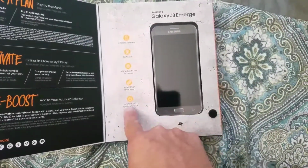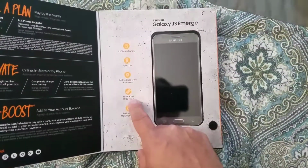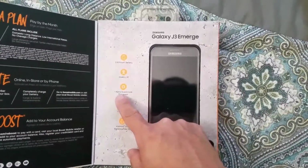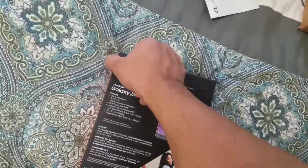Everything. Android 6.0. 16 GB storage, 1.5 GB RAM. 3G, 4G, battery. So now we'll open it.